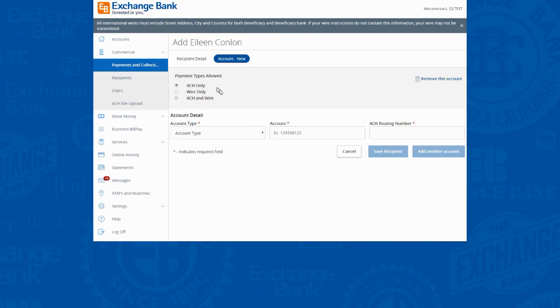This is going to be ACH only. You have the option to also do ACH, and if you want to save her as a wire recipient, you can. So now this is where I'm going to put in Eileen's information. Where should I be sending her payroll to? And then you want to have her routing number in here as well.